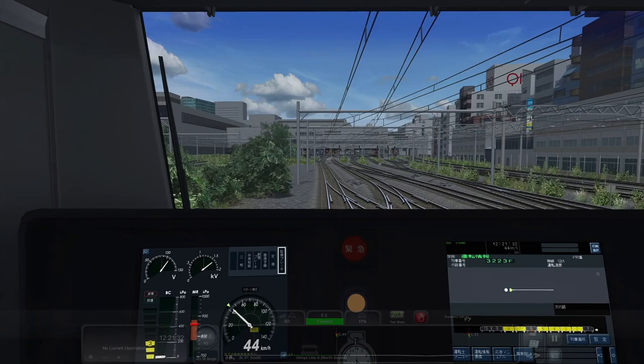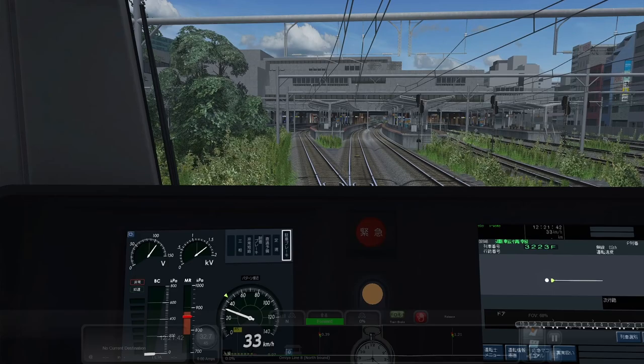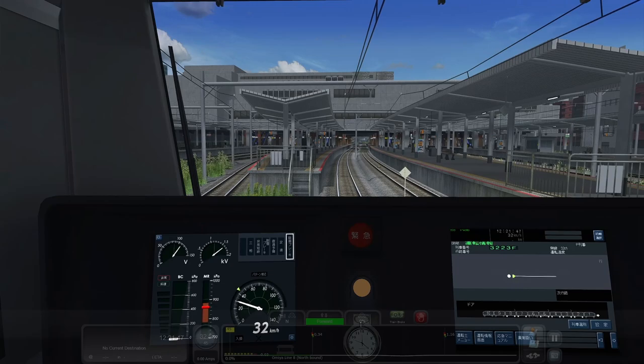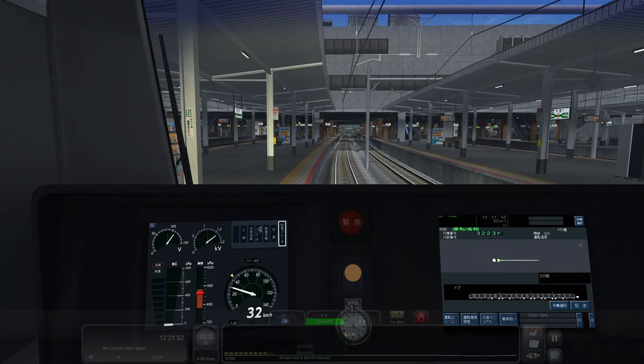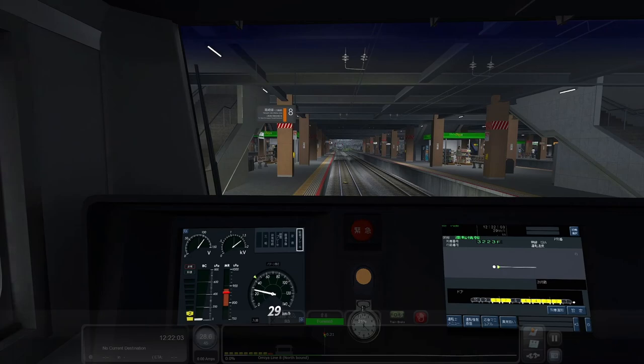All right, we're gonna brake. You can see the speed thing there is actually going down, the little green arrow telling you where you can be. Can hear some joint noises. This thing is pretty freaking quiet. Then we'll brake. Ooh, yeah.